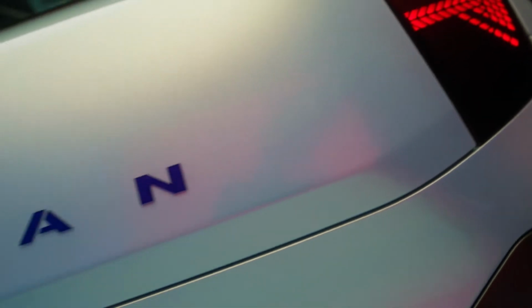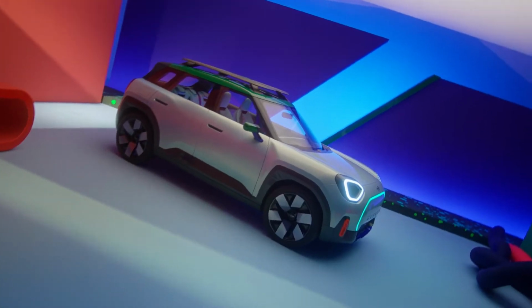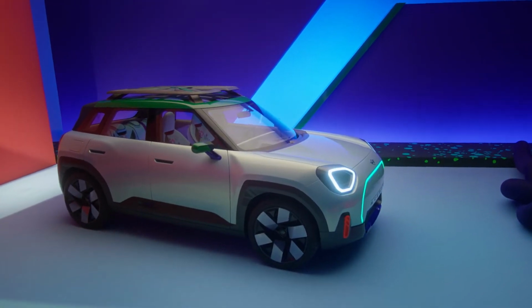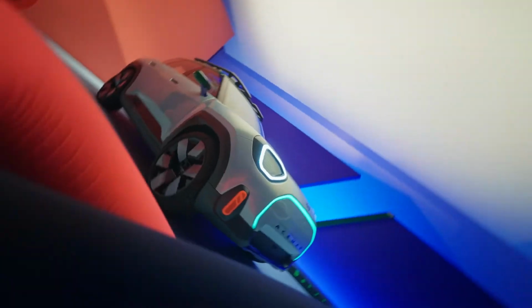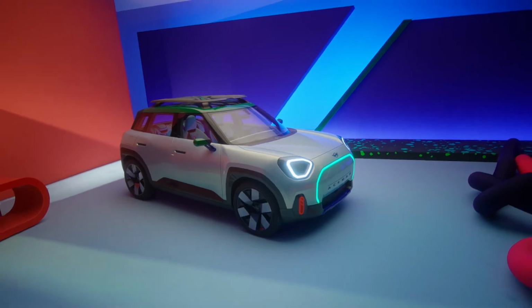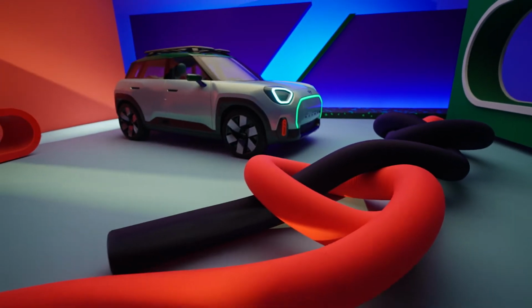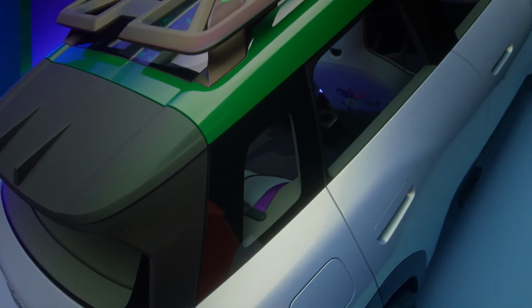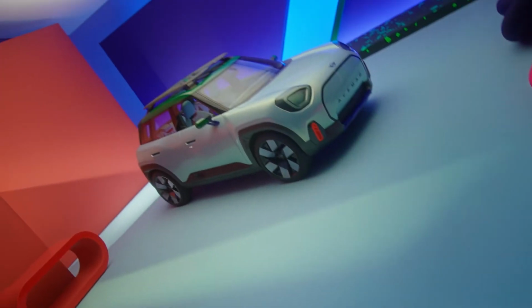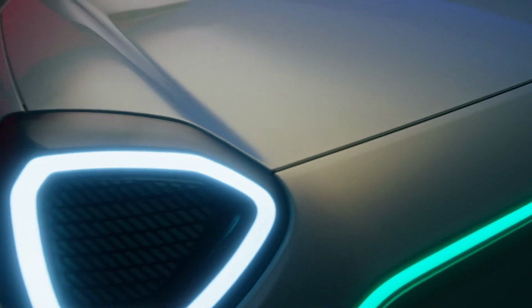This is our new mini family member, the mini concept Aceman. It's a small and compact city crossover, fully electrified with fantastic proportions. And typical mini, the wheels on the corners. In its silhouette, you see a classic three-way division of contrast roof, greenhouse, and body. The body surfaces are bold, modern, yet highly motional.